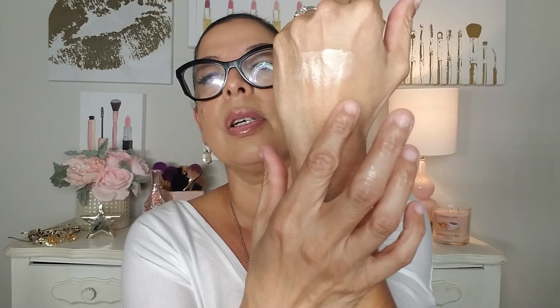And then I'm going to go ahead and use my other finger and get the e.l.f. So this is what they look like side by side. And actually the e.l.f. is a little brighter than the other one. So this is actually a great dupe for it. It stays on the same. I mean, pretty much it's the same thing except less in itself.